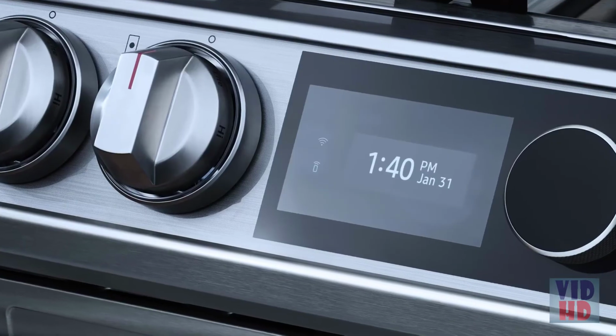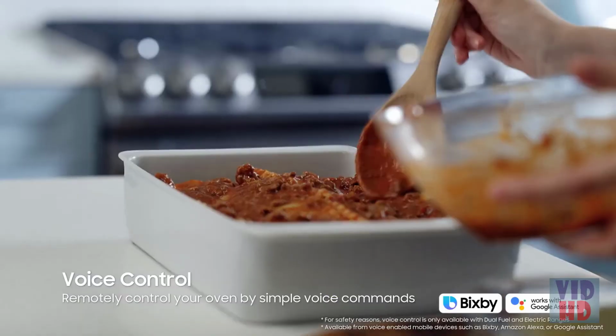Preheat the oven to 350 degrees, please.